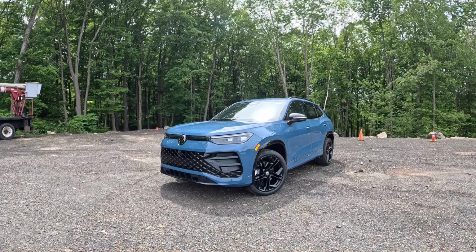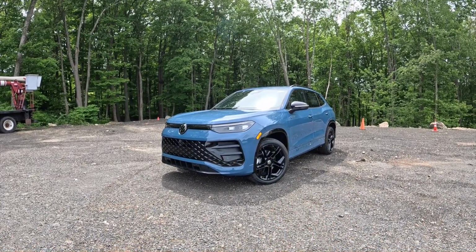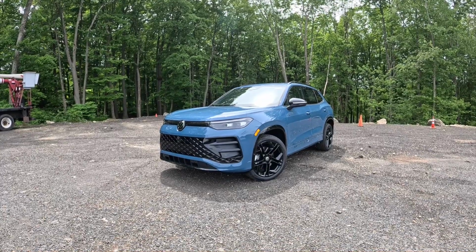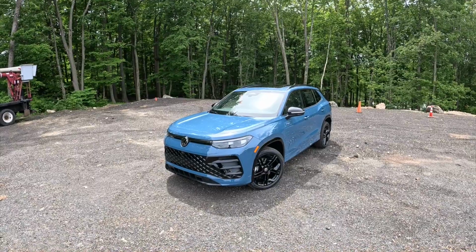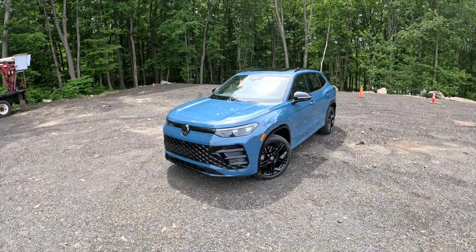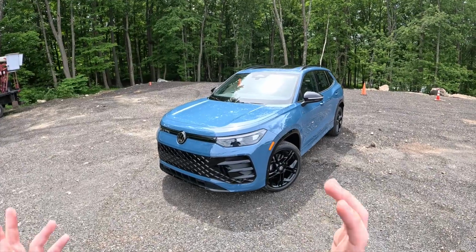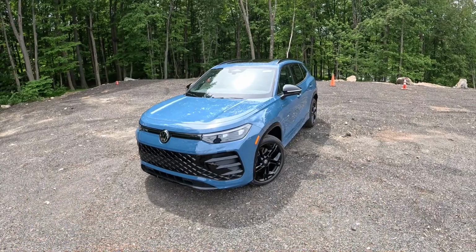My name is Ty with the GoPro strapped to my head, and this is the all-new 2025 Volkswagen Tiguan. And today, we're going to be taking this for a test drive in first-person POV fashion. Now, quickly before we get out on our test drive, I'm going to do a super quick features walkthrough.